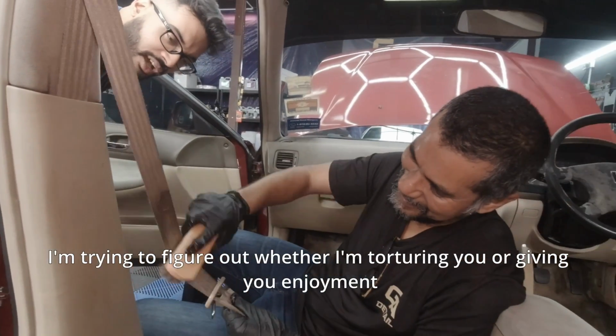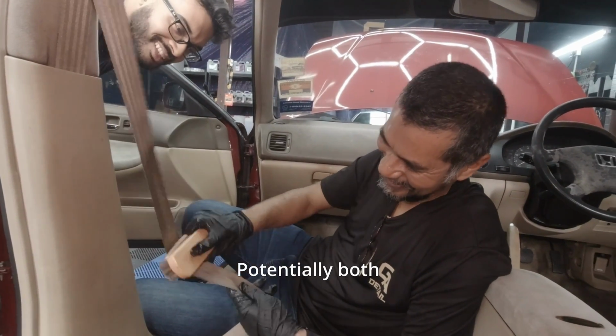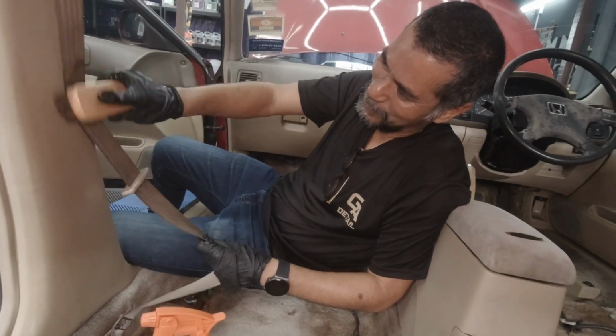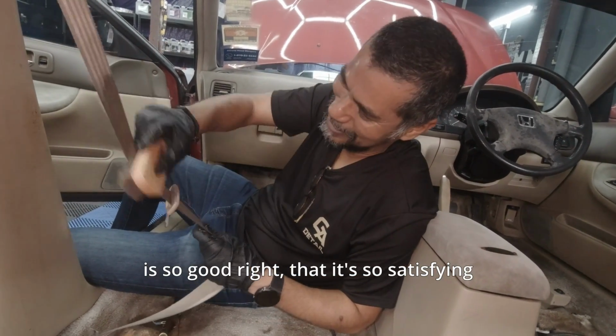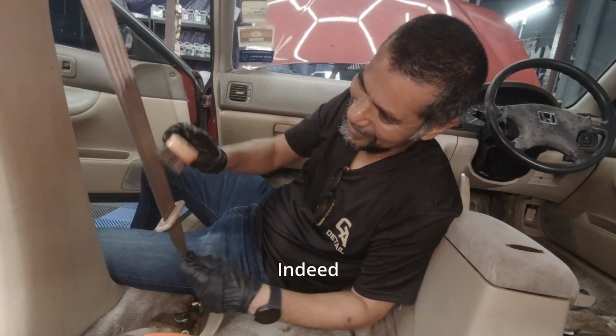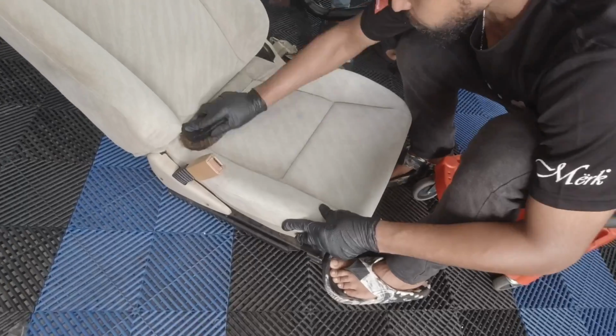I'm trying to figure out whether I'm torturing you or giving you enjoyment. Potentially both. You know, it's always that we hope that the outcome is so good, right? That it's so satisfying, bro. But to get there, you gotta climb the mountain first. Indeed. And this car is very steep. It's very steep and very high.